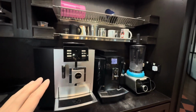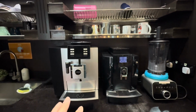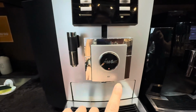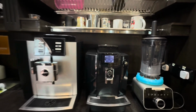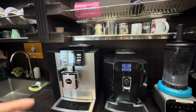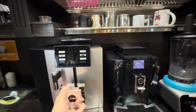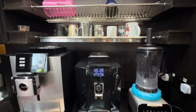On my left, I'd like to introduce you two coffee machines. We are using Italy grade coffee machine, Jura X8, which is the higher end model. V6 is the mid-level model. So the two coffee machines give you different flavors of coffee brew. This is slightly more burnt, and it's also adjustable. This is mid roast.